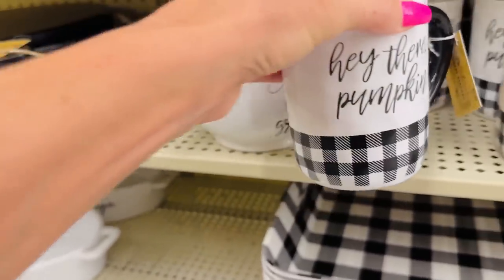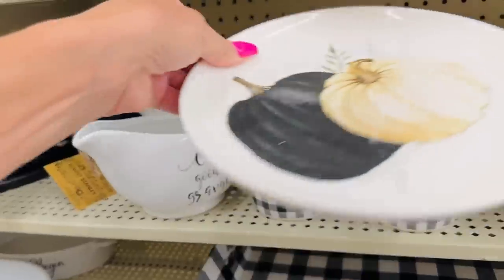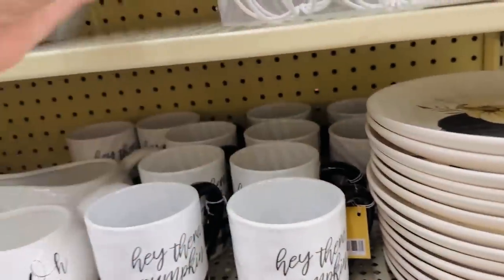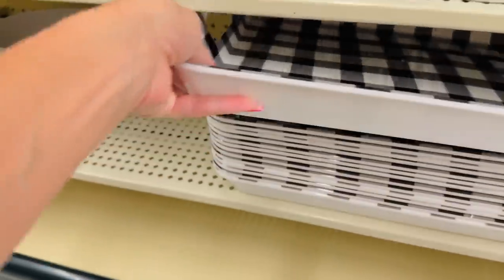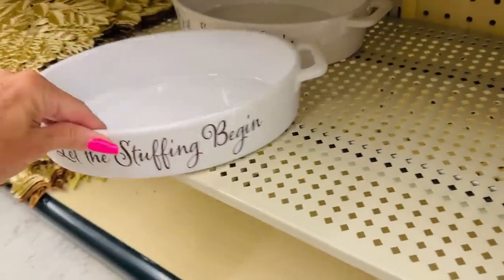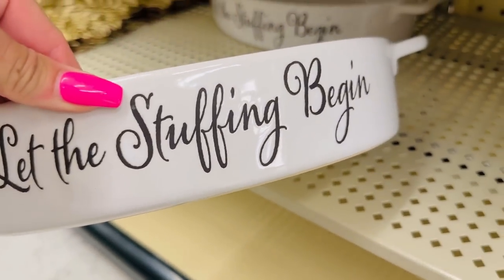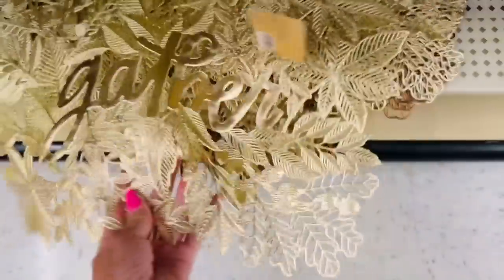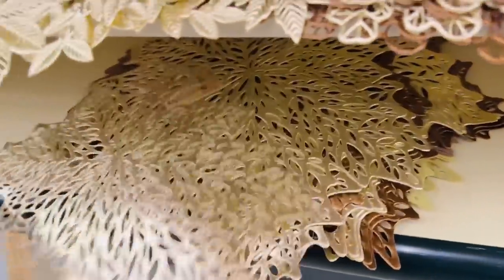I have this mug, Hey There Pumpkin. I think I got that one last year. And then they have some black and white plates. I really love how they're giving you guys a lot of options for different colors. So you're not just locked into the orange, although I do think orange is gorgeous for fall. I like this Let the Stuffing Begin. There were so many little puns and fun things. I love this Glam Gather placemat and this leaf placemat.